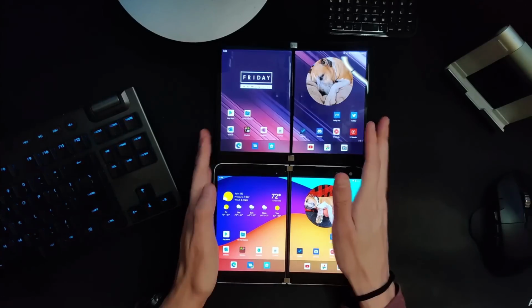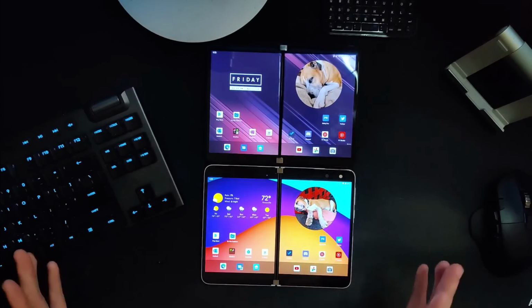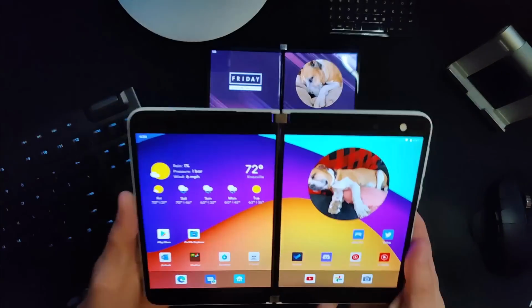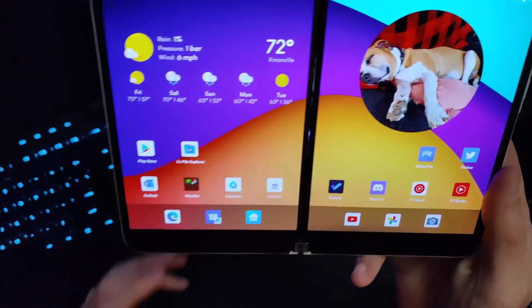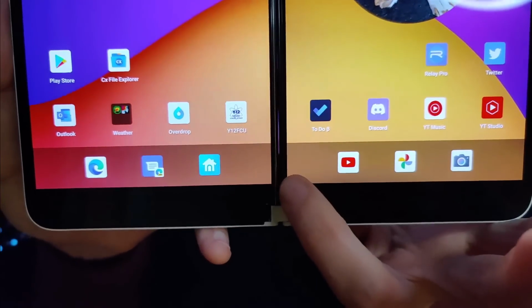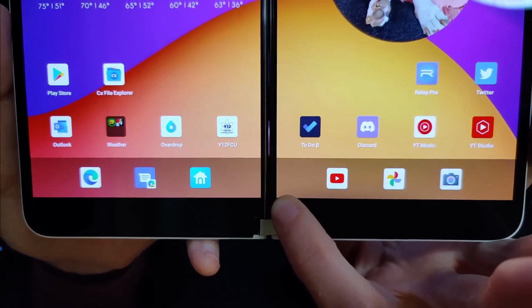Now, something that is actually quite different between the two of them is the way that the screens come together. So on the original Duo, the screens themselves are not curved in any way. They are totally flat. And if you look here, you can just see right where the edges that they come to.